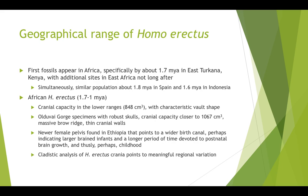All right, so in Africa, we see specimens of Homo erectus that date to about 1.7 to 1 million years ago. They've got a cranial capacity that's in the lower ranges, about 848 cubic centimeters. They do have this characteristic vaulting shape to their cranium that is associated with this larger brain size and increasing encephalization. There are some later specimens in the Olduvai Gorge that have robust skull bases, a larger cranial capacity, closer to about 1,067 cubic centimeters, massive brow ridges and thin cranial walls. So we see a bit of diversity even within Africa in terms of this mix of derived and archaic features.